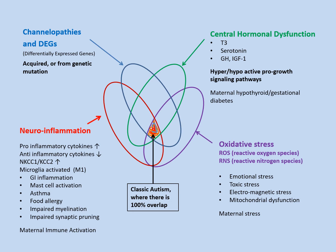So now for a little bit more information on this Venn diagram. The channelopathies, or differentially expressed genes, can be inbuilt. In other words, you inherited them from parents, or they can be a random genetic cause, or they can be acquired. In other words, you weren't born with them, but they developed as a result of some environmental change.